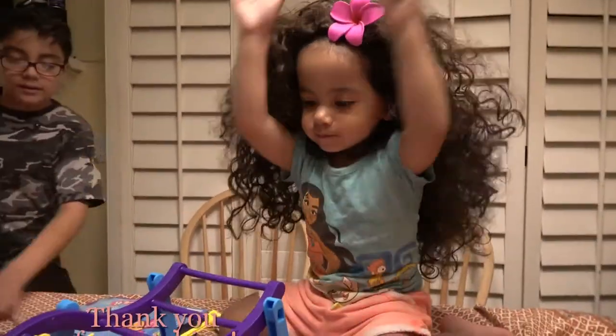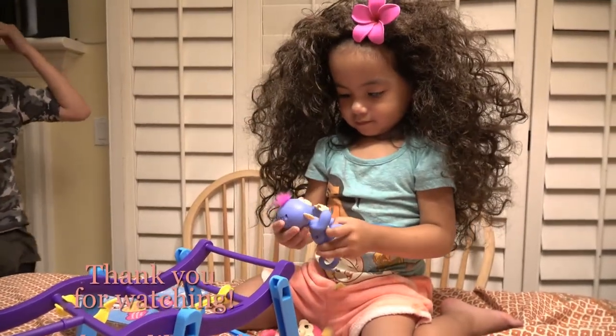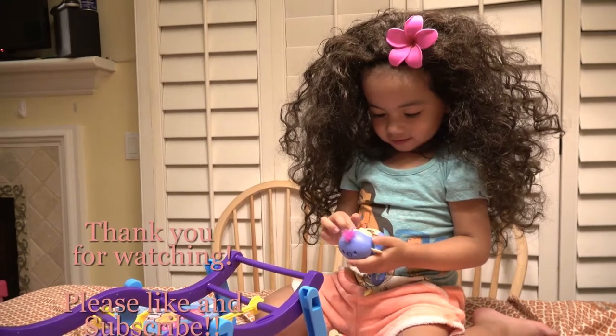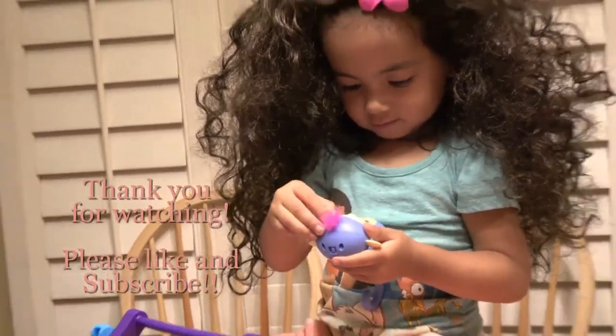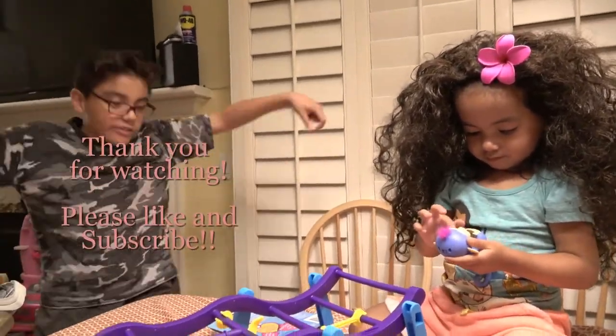Was this toy a thumbs up? No thumbs up? No. No? You didn't like it? This is a thumbs up toy, Lola. This is a thumbs up because my boy Boris is fun.